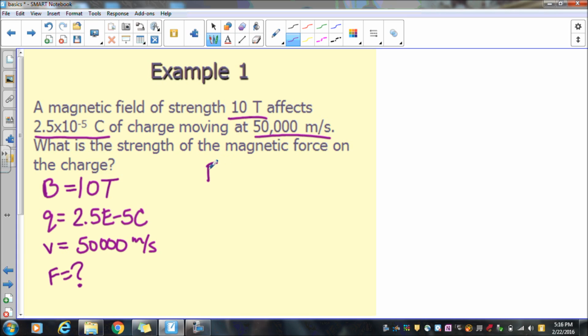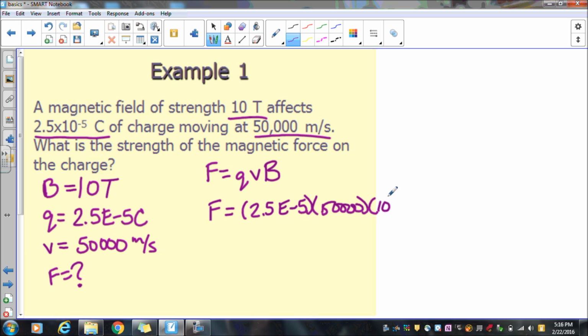So new equation, F equals QVB. We're going to plug everything in on this side. F equals 2.5 E negative 5 times V, which is 50,000, times 10. And if we multiply all those together, we get 12.5. Since F is force, force is measured in newtons. So final answer, 12.5 newtons.